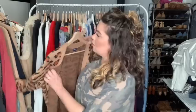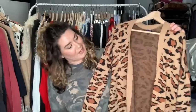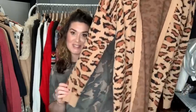Next is this Splendid. This is like one of my favorite things, not because it's the most expensive. It doesn't retail or resell for the greatest amount of money, but this style, I just don't know if I'm going to sell it though, because it's a size large and I am, you guys know, I'm Carol Baskin with my hillbilly accent and my love for leopard print.